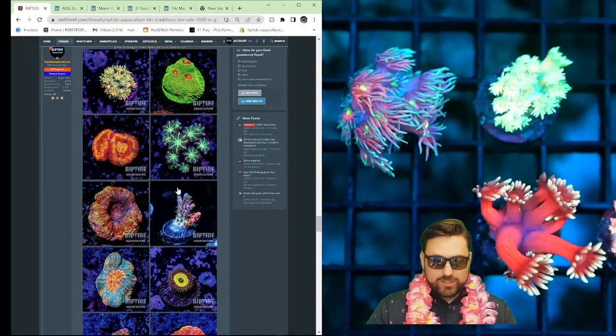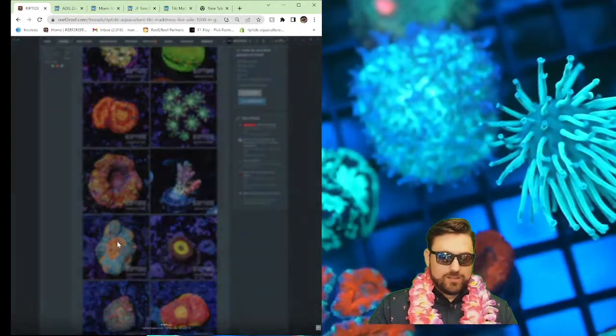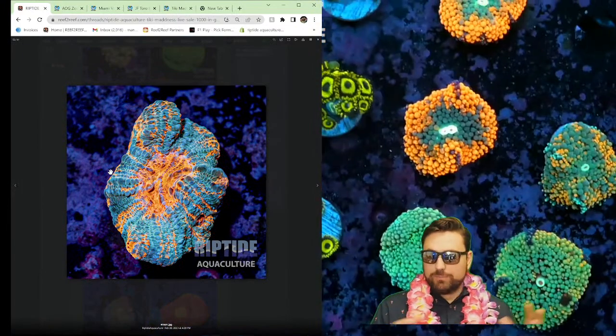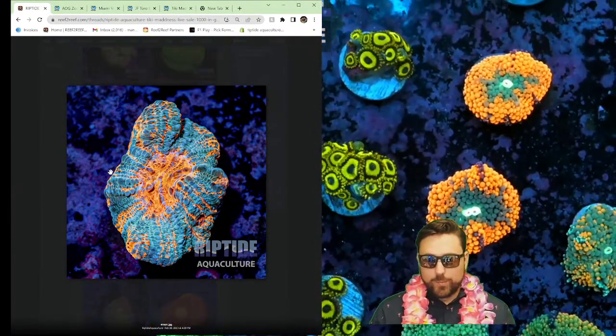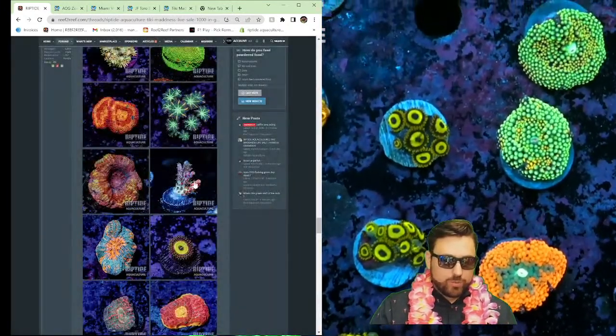But let's see here. What else we got? We got more teasers. Holy moly, I went teaser crazy, I think. This is a really cool chalice right here. That one's pretty sick. It's like the blue. I'm a sucker for blue coral. I can't help it. I love it. This blue and orange contrast is very, very cool.